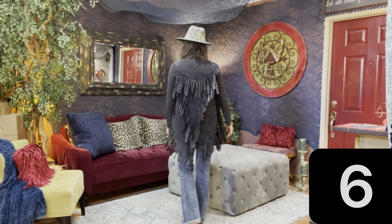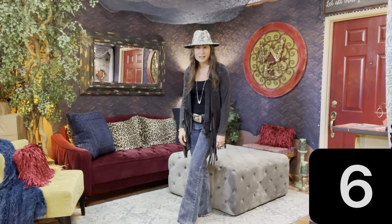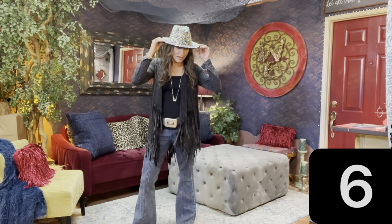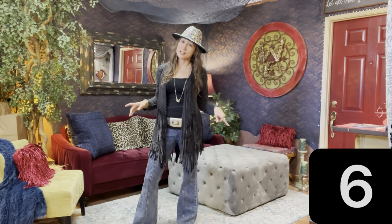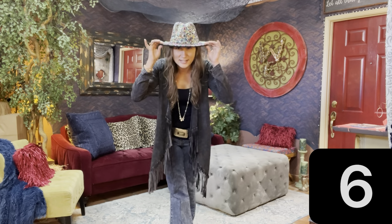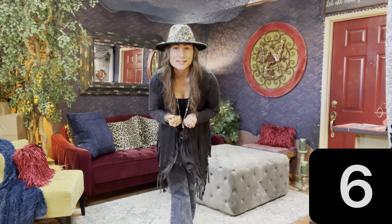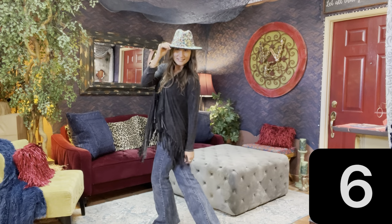But what a fun outfit. Oh my gosh, this is so cute. And talk about a hat to remember. I mean, nobody's going to forget that hat. Once they see you in it, they're never going to forget you. Because people don't remember what you say and what you do, but they remember how you made them feel. And this hat is going to make people feel so happy and so giddy. So whose hat is this?